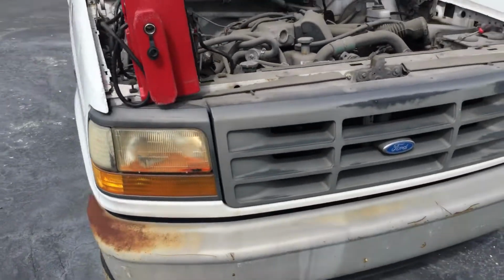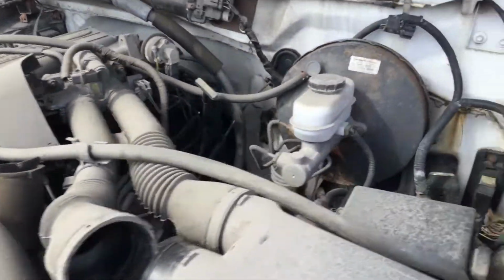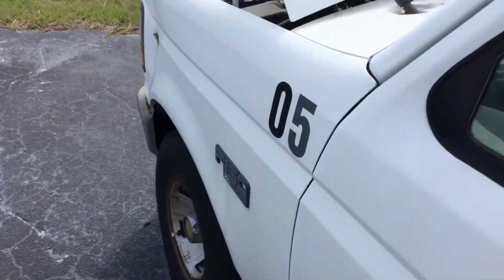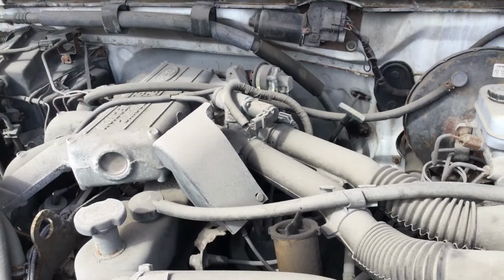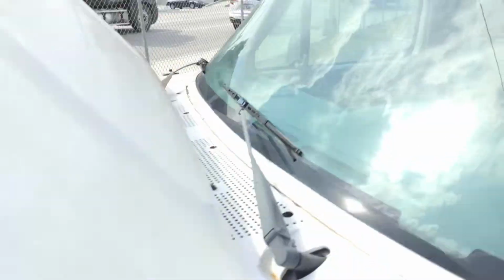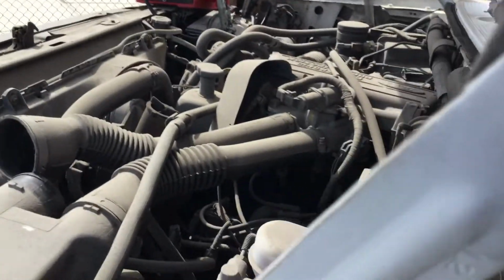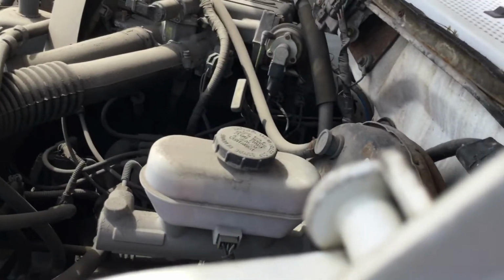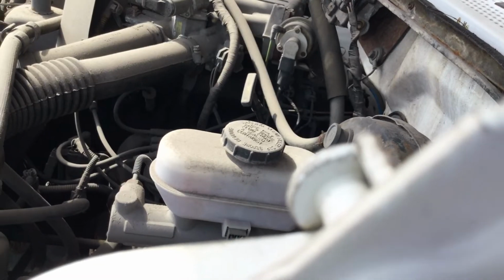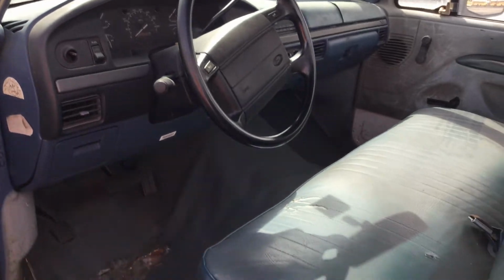I'm gonna spray it with starting fluid. I'm gonna hit it and see if I can get it to start at least for a few seconds. That's what I've done already twice. As far as I can tell, the motor sounds good. I don't have a lot of starting fluid left, but here we go. Alright, that's all she's gonna give us.